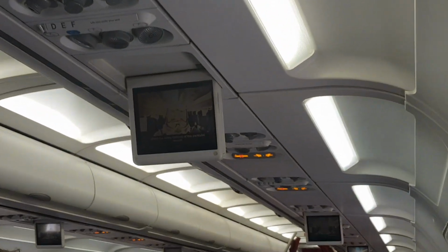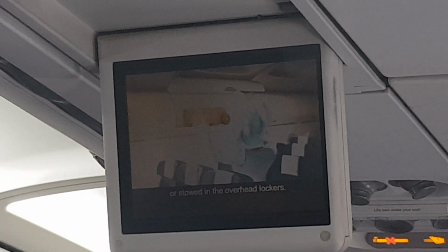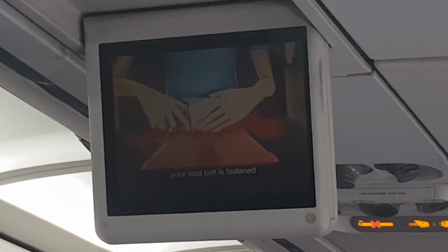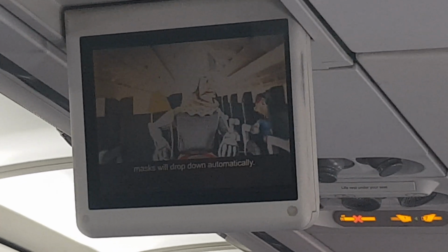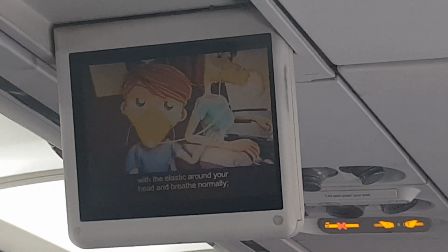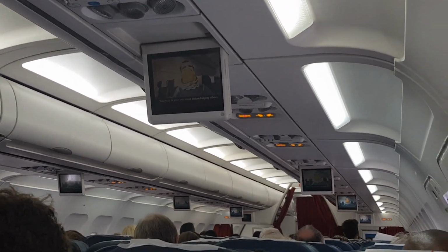Important information about the safety features of this particular aircraft. Please ensure that your baggage and personal belongings are stowed either underneath the seat in front of you, keeping all aisles and exits cleared, or stowed in the overhead lockers. Your seatbelt must be fastened whenever the seatbelt signs are on. Your seatbelt is fastened, adjusted, and unfastened like this. Should oxygen be required, masks will drop down automatically. Remain seated and pull the mask towards you. Place the mask over your nose and mouth with the elastic around your head and breathe normally. You may find it necessary to adjust the straps. You must fit your own mask before helping others.